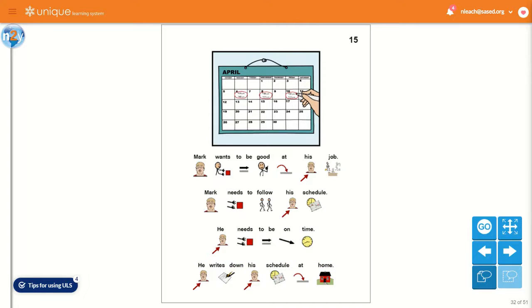Okay, he wants to do well at his job. So in order to do well, he needs to make sure he follows his schedule. He needs to be on time, right? It's not good to be late. He also writes down his schedule at home so that way he can remember it. That's a good idea.